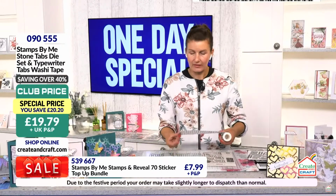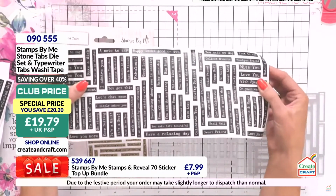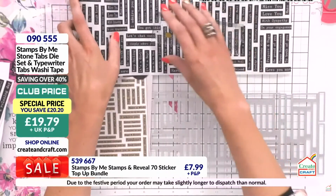So, say for instance, let's just show you how it comes. So you get your 10-meter roll as it is. And you can cut them individually, but who's going to do that? Not me. So let's just pop that on now. Just hold that in place there.